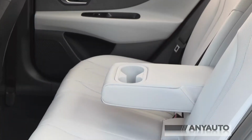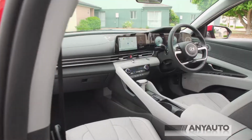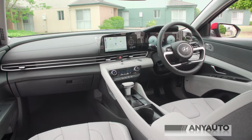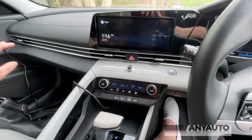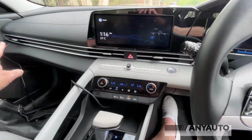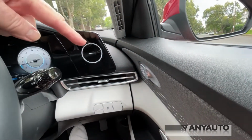This cabin is a triumph. Normally I don't go in much for hard plastics, but somehow or other Hyundai have made this look absolutely spectacular. I love the vents with a line that looks like it goes all the way across, but of course just these two, that one, and the one over here by the driver. And by the way, what's that for?